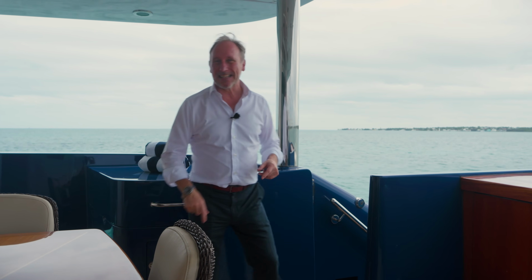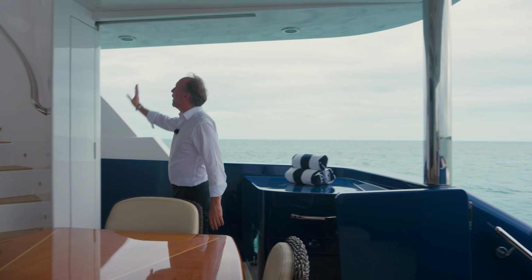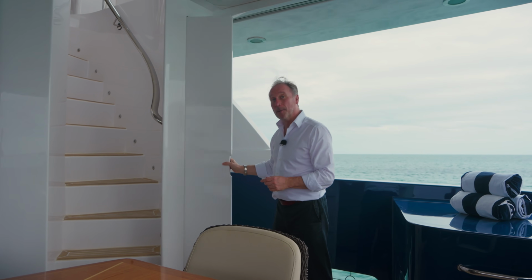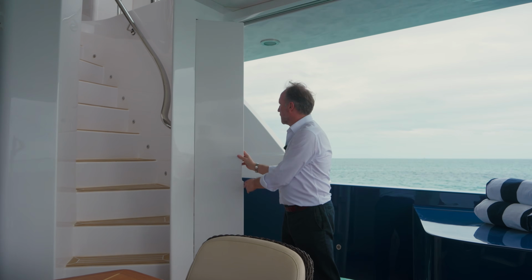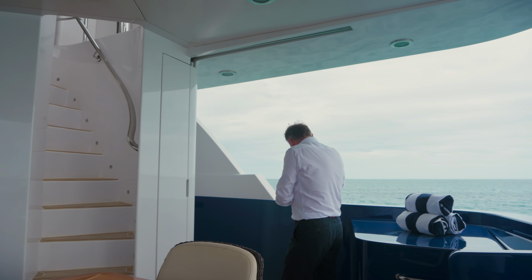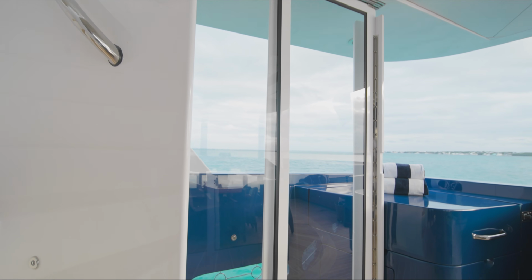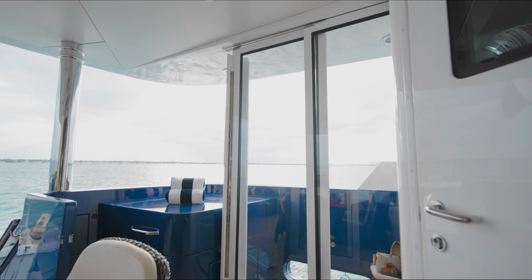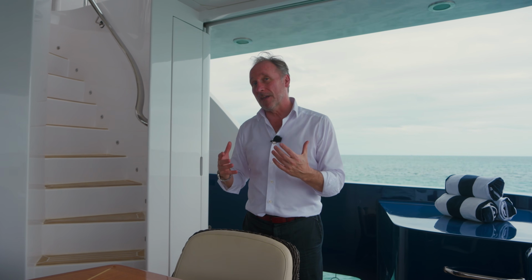But something a little bit less evident is behind this panel. Now on both sides of the yacht you have these panels. They open up, unlock, and then this section actually folds out all the way to here. Many reasons for that, one of which is if it's a windy day, which actually today is quite a windy day, it protects you from the wind, it gives you a little bit of extra privacy. It's a great feature to have.